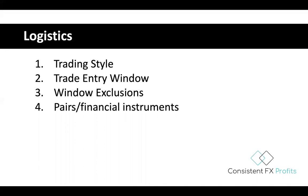So, pairs or financial instruments. This may not be super obvious for you right now. If you're a currency trader trading the Forex market, what pairs do you even look at? Is it just one or two? Do you have a list of them? Just pairs that have a spread less than 2 or 3 pips?